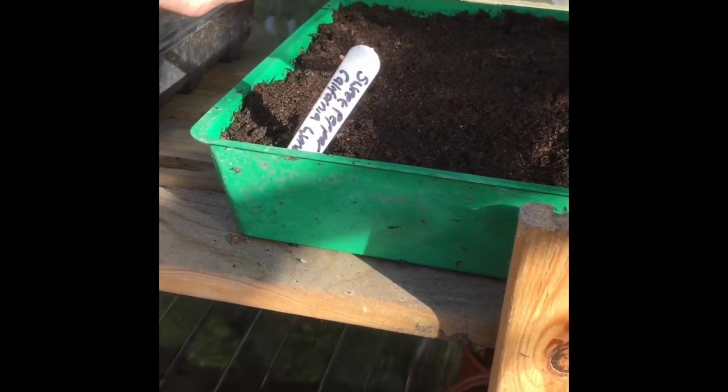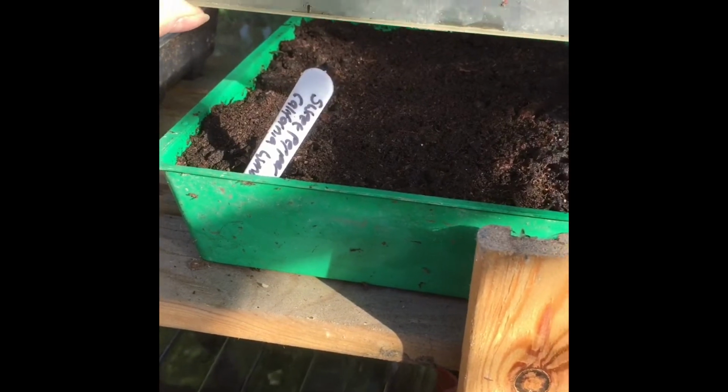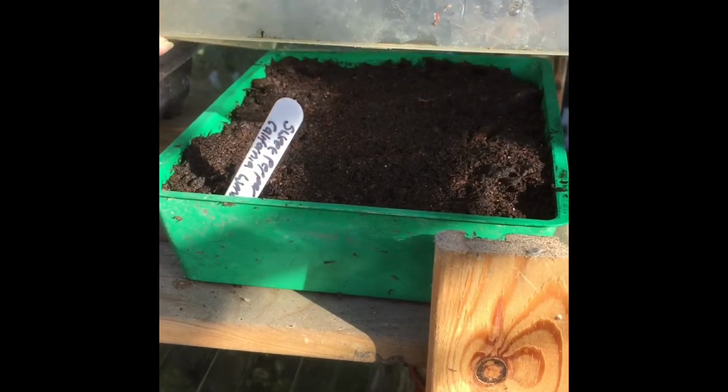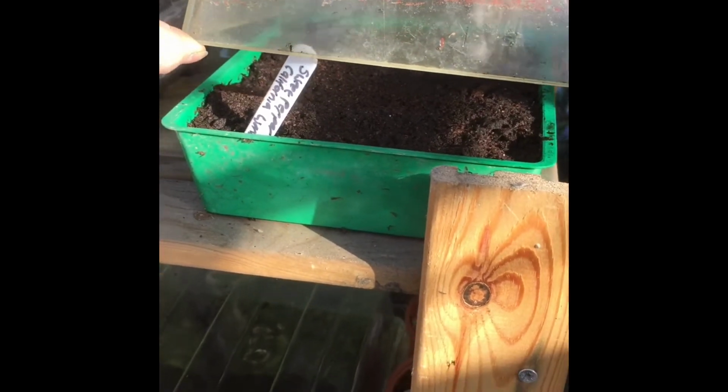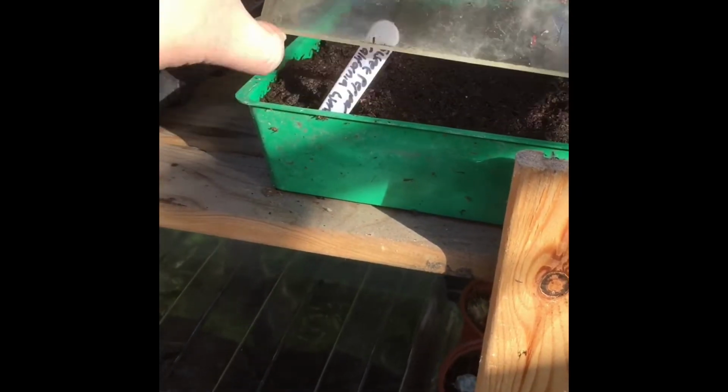So I've sown out some sweet peppers in the greenhouse. My greenhouse is not heated. I know, shock horror, you're all gonna have a little bit of a moment when I say that, but I do have lots of bubble wrap, I do have loads of fleece, and also this mini propagator's keeping them nicely protected. And we are heading into April next week, can you believe it?